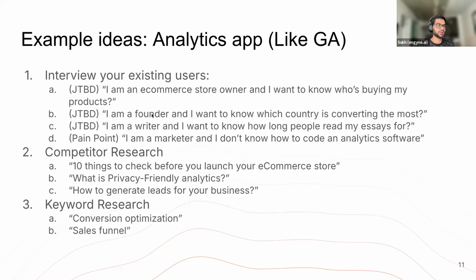Or maybe a founder is like, I'm selling again, but I don't know what country I'm getting my customers from. Are they mostly from North America? Are they from other countries? I don't know, so I can't do my marketing campaign because I don't know which country they're from. Or maybe it's a writer that is writing a lot of essays and they don't know how long people read their essays for. Is it somebody that looks at my essay and says, it's complete crap, and just goes back? Or do they sit on it for 10, 20, 30 minutes?